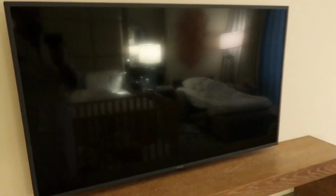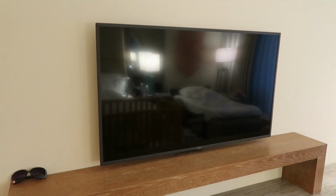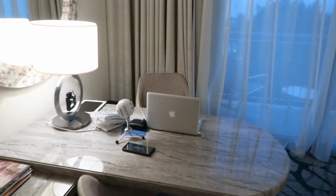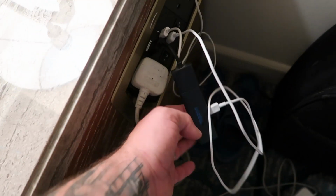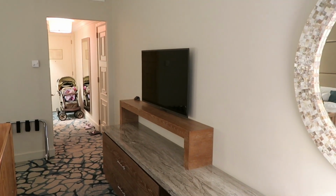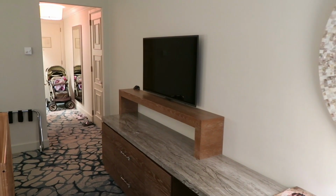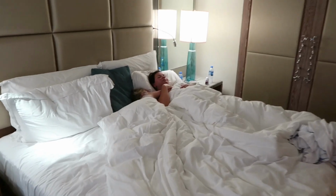Now, what I like about these TVs is we always bring our own Amazon Fire Stick, and down here in my office is an HDMI port, just there. You plug in the Amazon Fire Stick and it comes on the screen. I've been watching Shrek. Not Shrek, what did we watch earlier? Ratatouille. We all fell asleep watching Ratatouille.